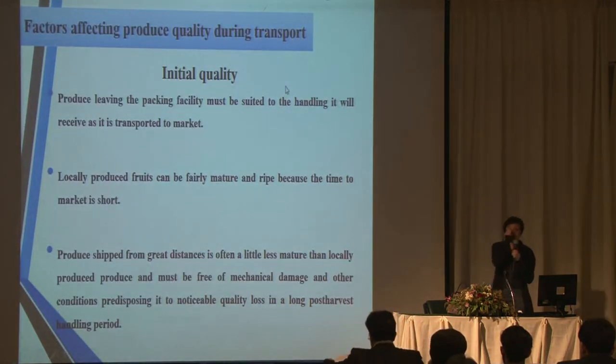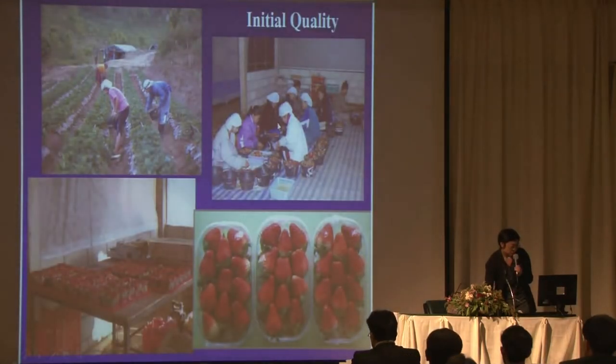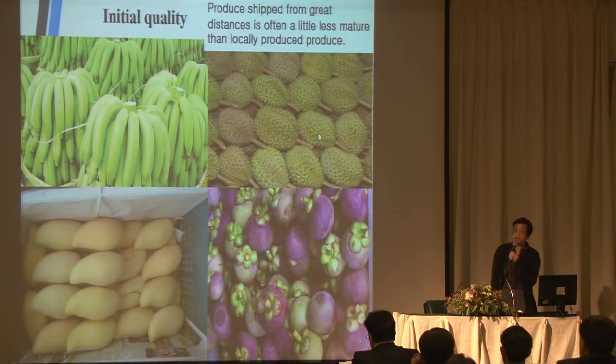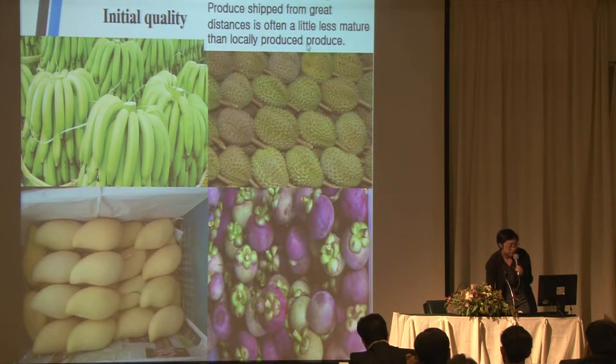So again, it needs to be considered that different factors could affect the produce during transportation. Firstly, initial quality before loading and transportation. You need to keep it cool. And also, particularly for the export ones, like banana, durian, or mango, the ripening is normally a little less mature than locally produced produce, because fresh produce still needs some time for transportation, you know. If you harvest the ripe one, it might not be suitable for transportation. This is the initial quality that you need to consider.